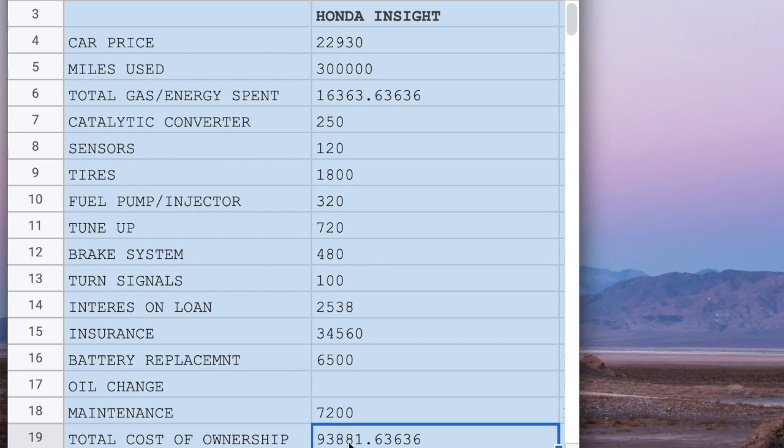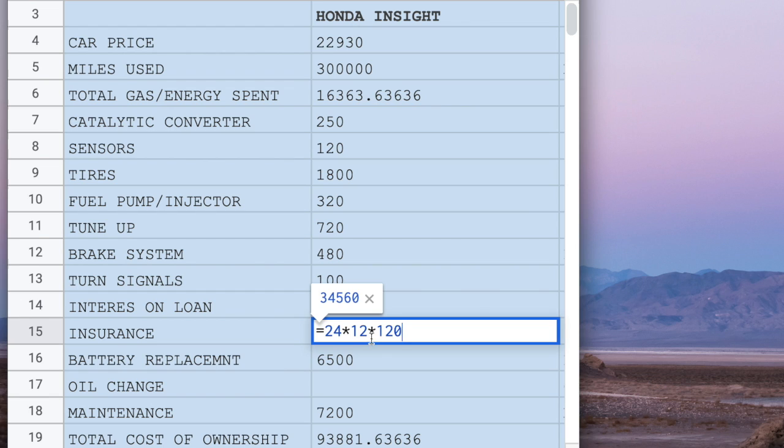So these are general average numbers. Pause the video to see the numbers and view them for yourself. Insurance might be less than this because as the car gets older, the insurance cost will drop down. So this 120 is the monthly cost. After 24 years, it will definitely go down, possibly to like $50.